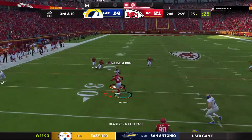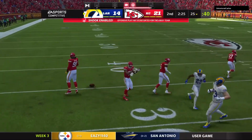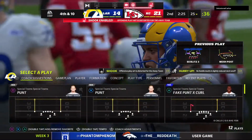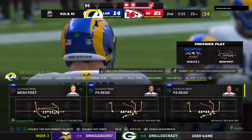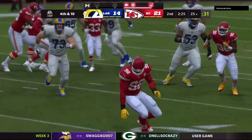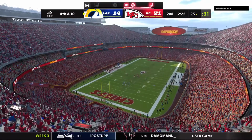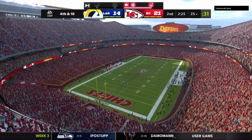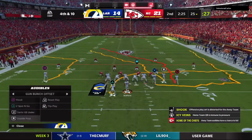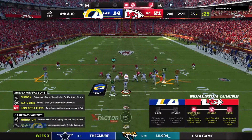Now Stafford. And that will be incomplete as well. How about some applause for the defense there? They forced him to throw that one into coverage, and just like that, they're staring at a 4th down. Well done. The 3 straight incompletions, they don't care. That hasn't dissuaded them. They're going to go for it on 4th.